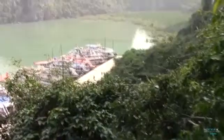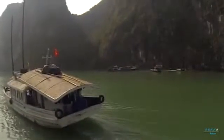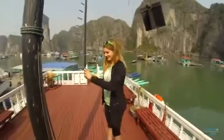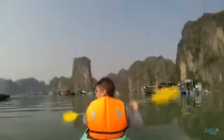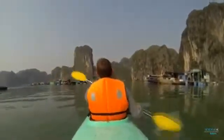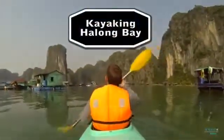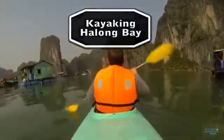The view from outside the cave overlooks the boat landing bay below, as we make our way back to the boat for lunch, all provided by our hardy crew. Next, we head over to one of the floating villages to do some kayaking around Halong Bay. Exploring the area by kayak is an awesome opportunity to see these islands up close and also to explore hidden lakes that you can access by paddling through caves. See our other video on kayaking around Halong Bay, filmed with a GoPro camera.